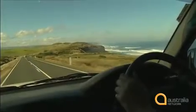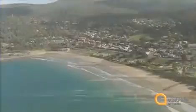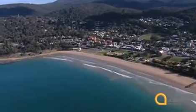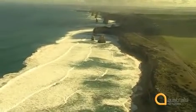The Great Ocean Road is probably the most spectacular coastal drive in the world. I think the reason for that is that it's got such a variety of scenery, from cool temperate rainforests to the cliffs and rock stacks around the 12 Apostles.